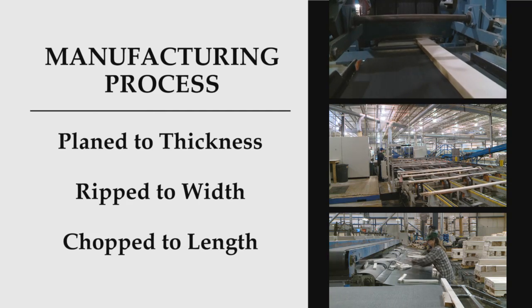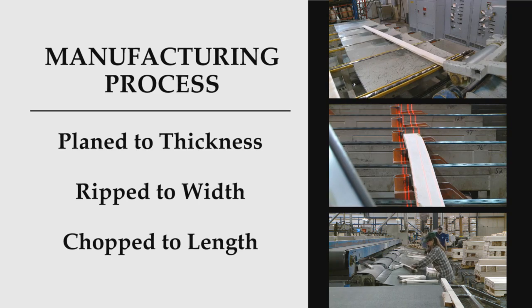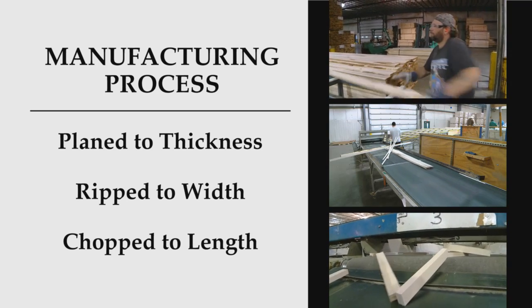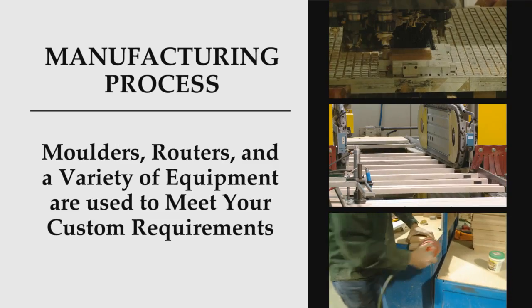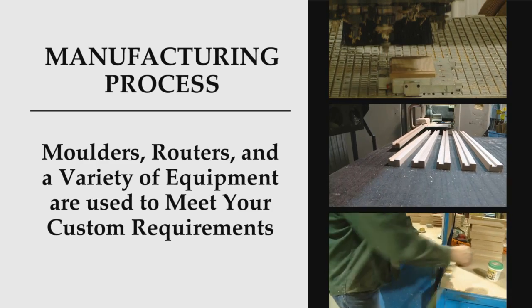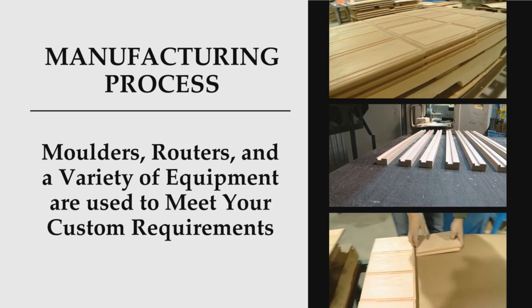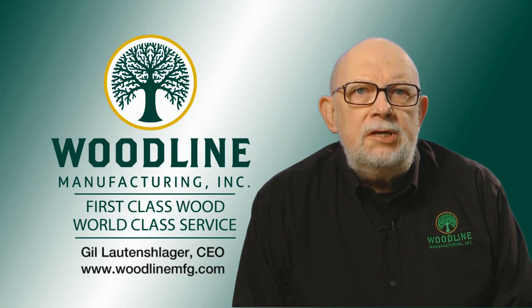In our own facilities, we plane the lumber to the desired thickness and finish, rip saw it to the selected widths, and chop saw it to the desired lengths. Then we use a variety of machinery, for example, molders and routers, to shape the wood in accordance with your requirements. Now I'd like to take you on a short tour of our facilities.